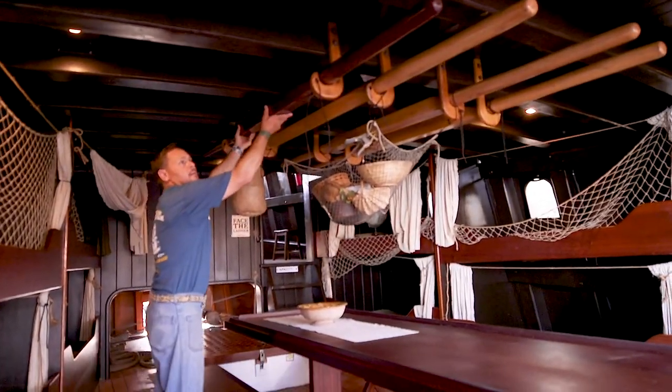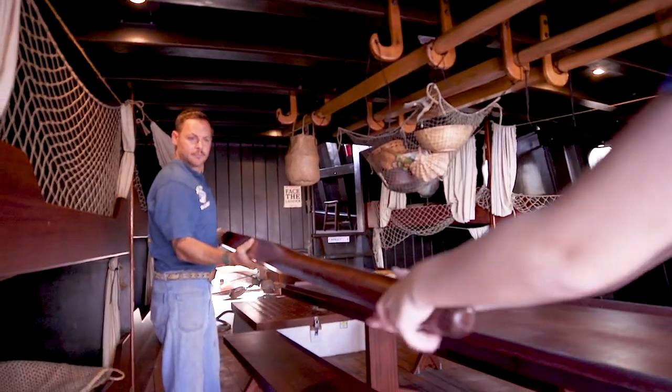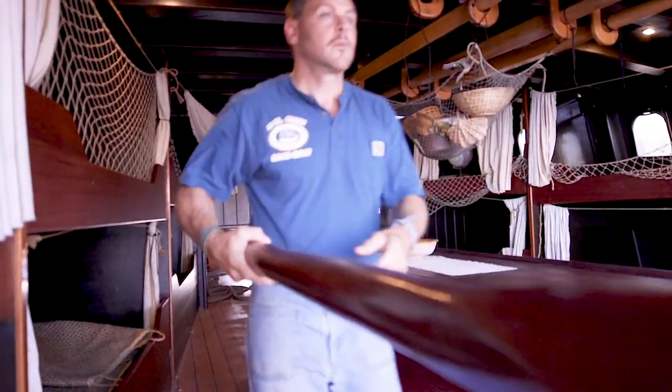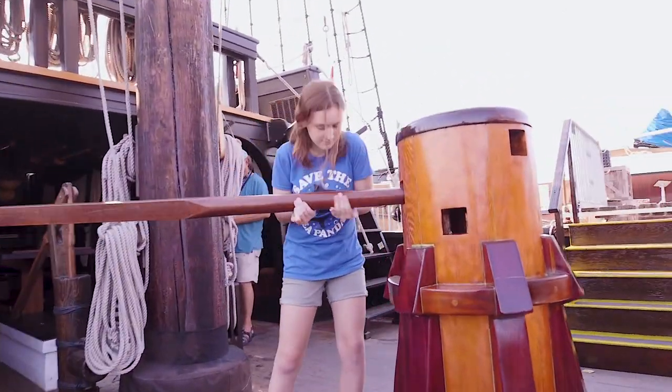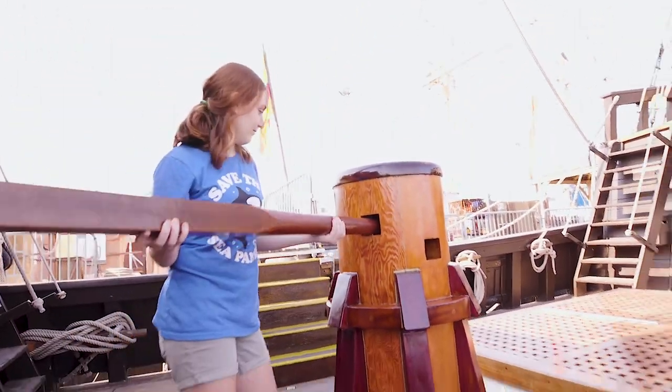All right. Can you grab that end? Yeah. All right. And you could pass that right through there. No, not that side. Oh, I'm just kidding. Keep going.